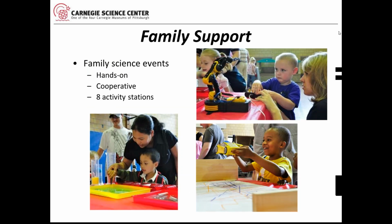In the picture here, in the slide I should say, you're seeing three pictures from one of our family events titled Hello Robo. And this event is an introduction to robotics for young students. In the picture on the top right, you're seeing the young man controlling a robot arm, moving that around with a family member. On the bottom left, you can see a family picking robot parts out of a tray of slime, which they will then sort by shape.